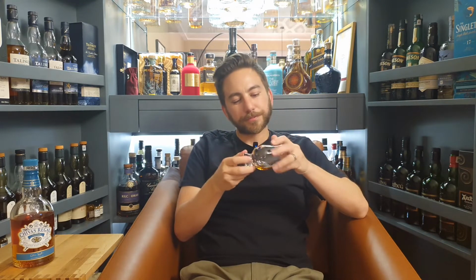Gotta give it some time. Gotta swirl it a bit. That peachy note, and apricot more dominant. Fresh apricot, just soft, juicy. Let's go onto the palate.